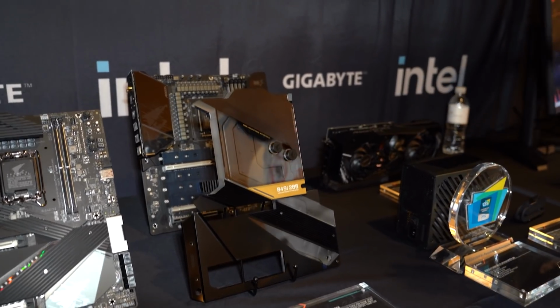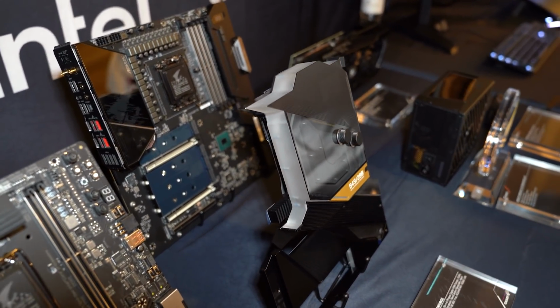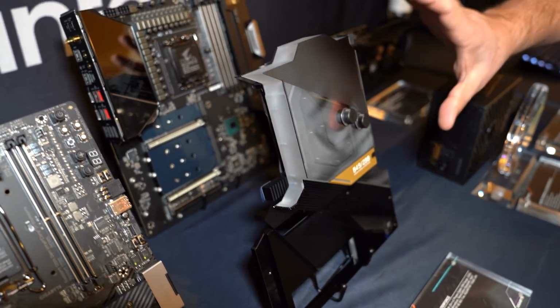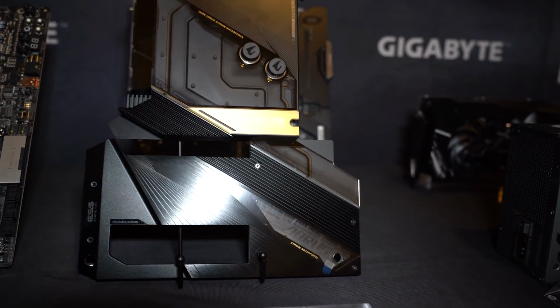And then we move over to the Z690 Waterforce board. Now, this is not for the faint of heart when it comes to pricing. This is going to be $1,200, but it does come with this full custom water block that you can easily integrate into your custom loops.